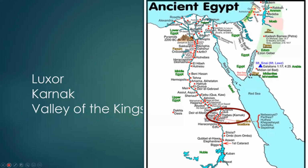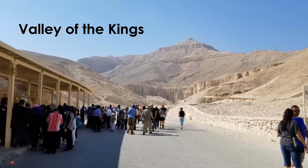So going south then, Karnak would have been Middle Kingdom. It was rebuilt and remodeled by every pharaoh. So they would demolish old stuff and rebuild it. It was kind of interesting.